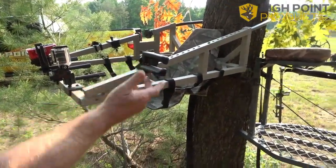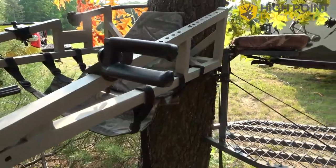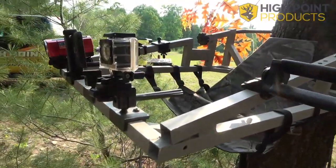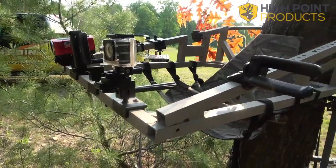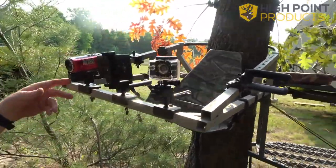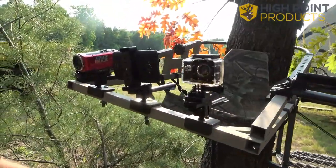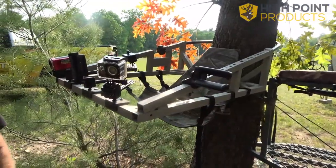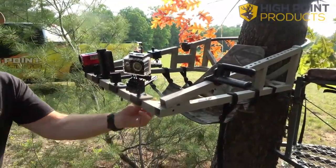I mean, there's our bow holder right there, right out in front of us. And then these camera mounts, this is what we call the tree stand camera mount. Inside the kit, you're going to get a GoPro adapter, you get an iPhone holder, and then any little standard camera will fit on there. And you can leave it in the weather. It isn't going to hurt it. Weather won't affect it. And just tighten it up on the ball.